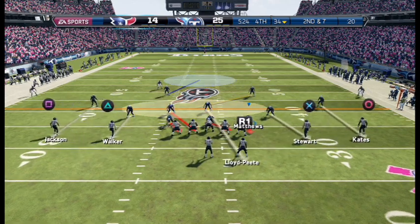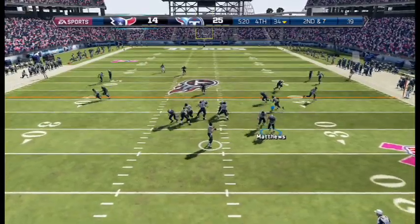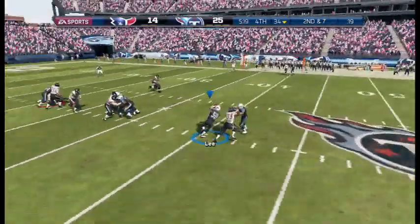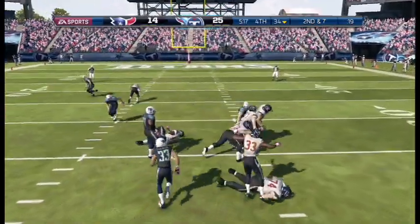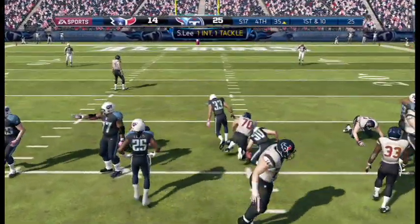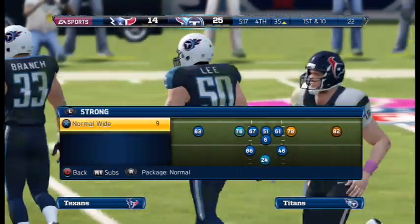The defense comes out of the nickel. Out of the gun. Trying. Interception. Good job by the defensive back. Reading the wide receiver, makes the break at the perfect time, and gets the interception.